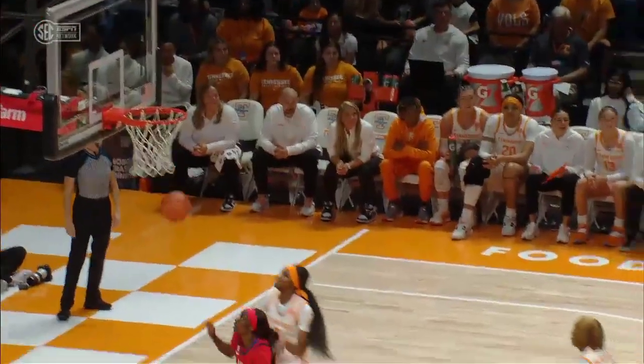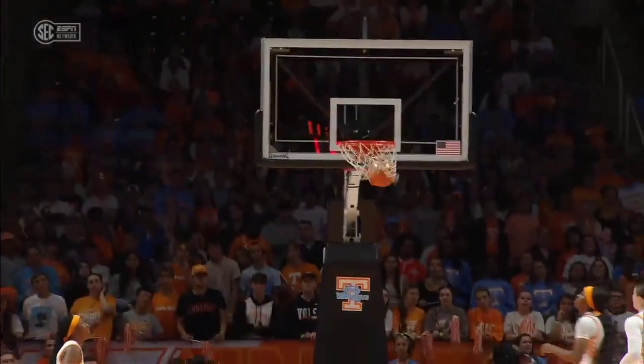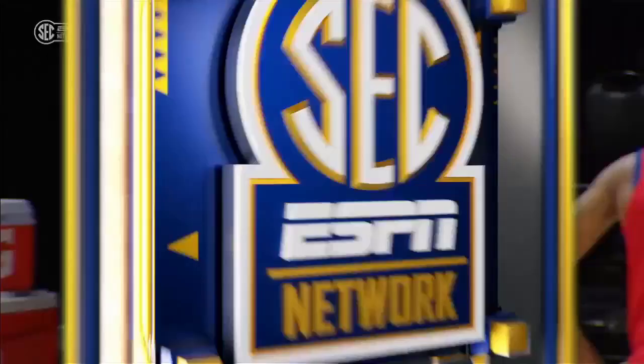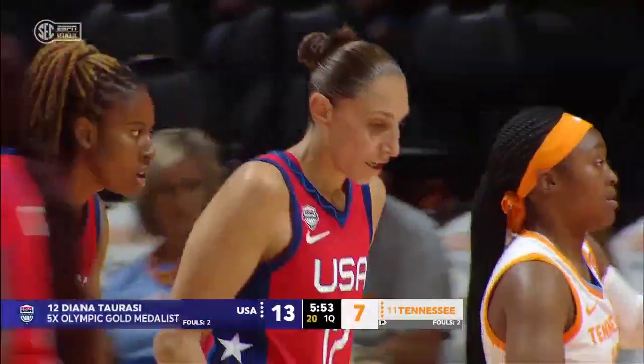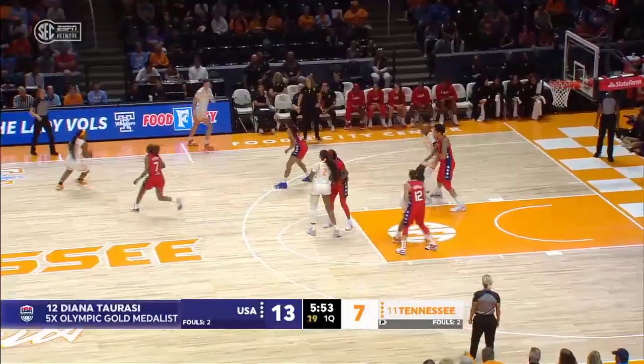Look how quickly her feet are set. Brittany Griner, little brush screen right there, little flip behind. Taurasi sticks it. Three triples. Let's go ahead. I only want to set the under-over right now. 76, I mean, it's going to be in that ballpark.